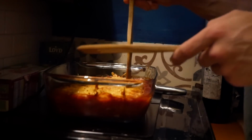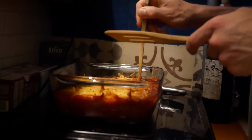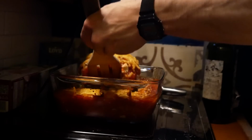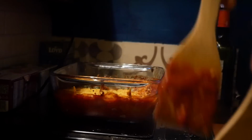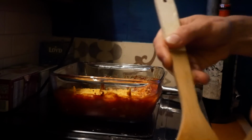Okay, so the cannelloni is now done. We're just waiting for the bread, but in the meantime I'm going to dish this up, which usually is quite hard. I'm going to try and use 2 spoons today. Oh, much better. And then just get all the excess.